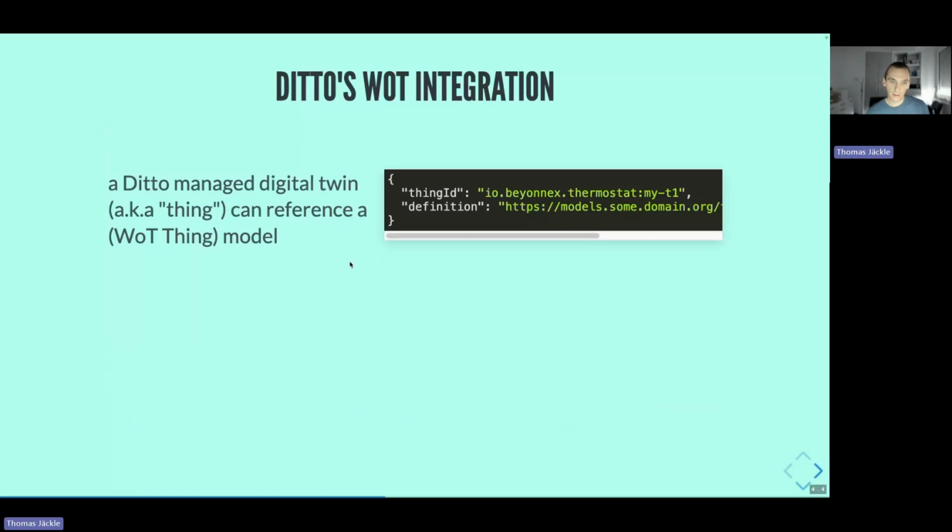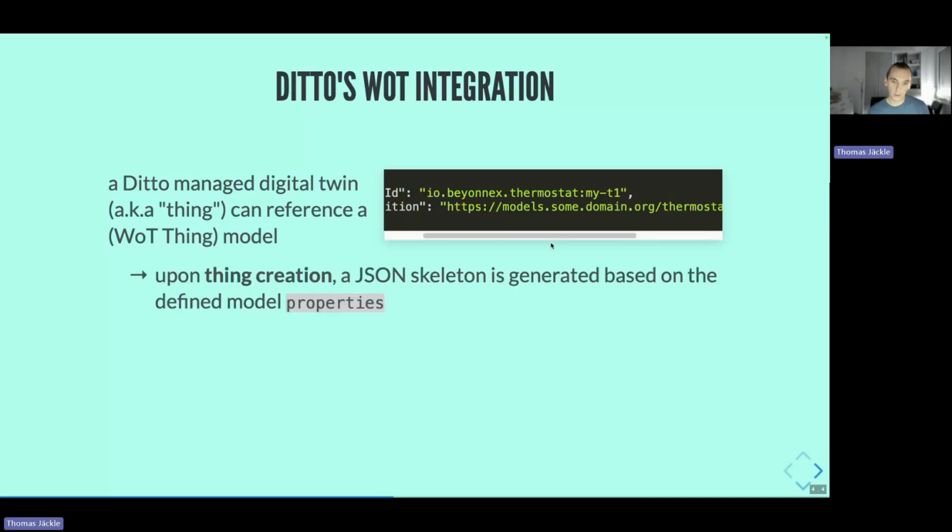Ditto's Web of Things integration, briefly shown: in addition to the thing ID and the policy ID, we can add a definition to the thing, to our digital twin, and this can reference a Web of Things thing model. In our case, we use it similar to this. We have some HTTP domain with publicly available models, and here we link a thing model JSON-LD file, and that means this thing is defined by the following thing model. And what does that mean?